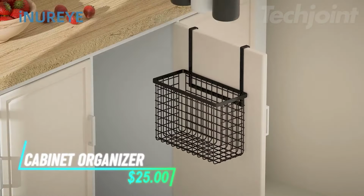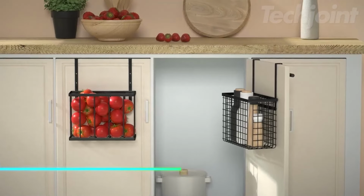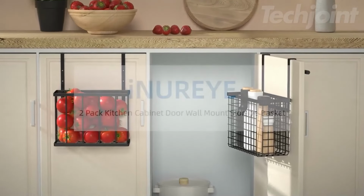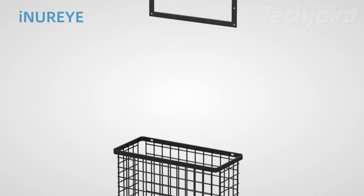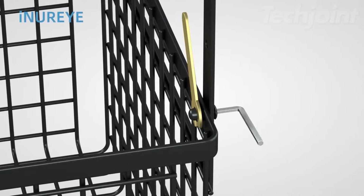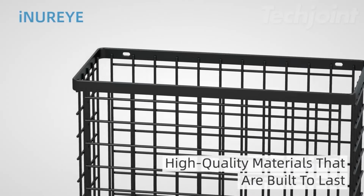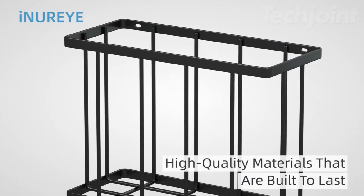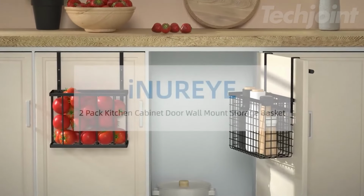This is a cabinet door organizer that helps keep your kitchen neat and clutter-free. With two organizers included, you can easily grab your items without searching through a messy cabinet. It features adjustable hooks to fit various sizes of cutting boards or baking sheets, making it versatile for most cabinets. The sturdy metal construction is built to last, and it has a rust-resistant coating for added durability. Plus, cleaning is a breeze. Just wipe it down with a damp cloth.